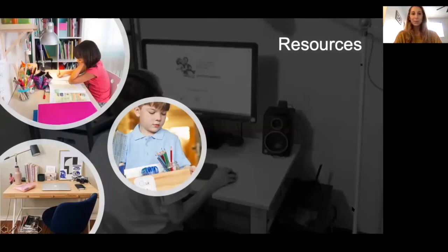And then these are some examples of what your workspace could look like at home and some examples of organizational tools that you can use.